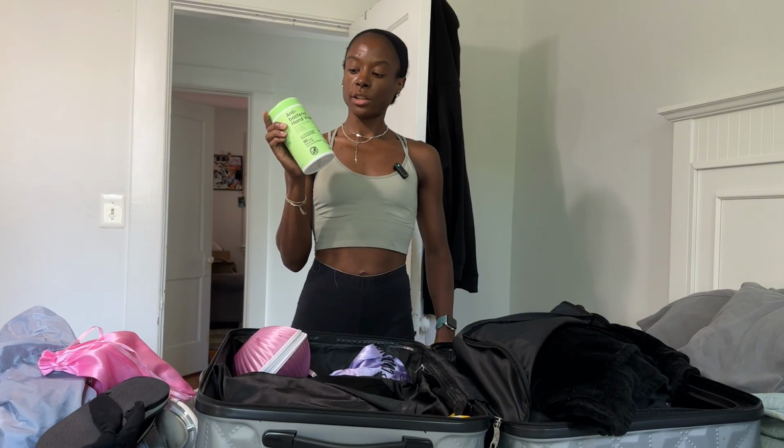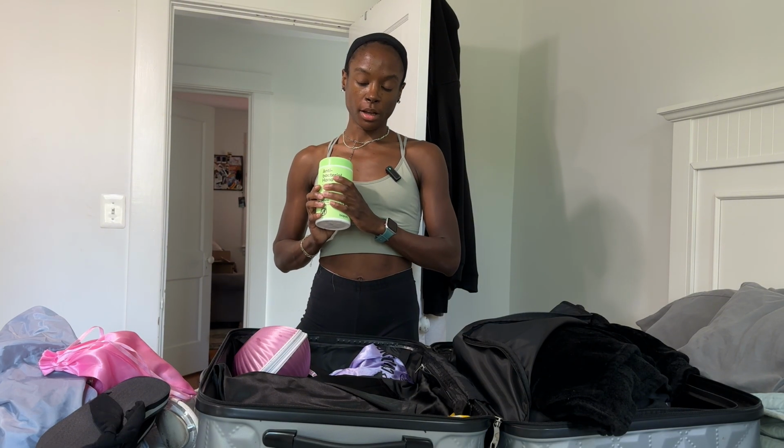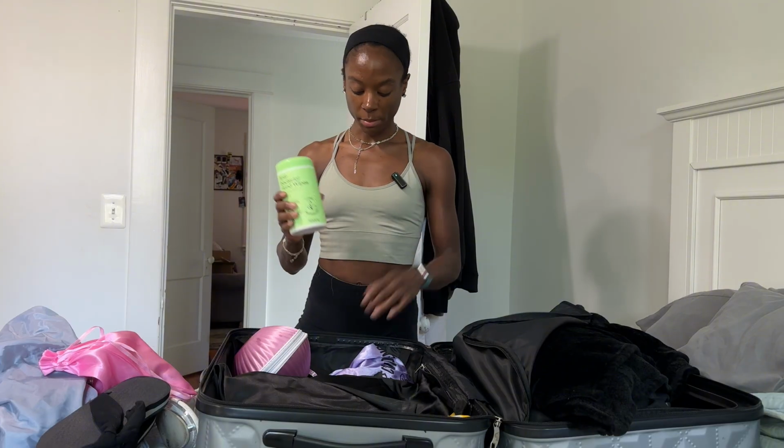All right, so here I have some antibacterial hand wipes. If you don't know, it's not advised to wash your hands with soap and water once you get tan. So I cannot go to the bathroom without washing my hands. That's disgusting. So I always buy these little hand wipes. And I keep these in my backstage bag. And I also will have another container of these in my hotel room in the bathroom so that I can use them to wipe my hands when I use the bathroom.